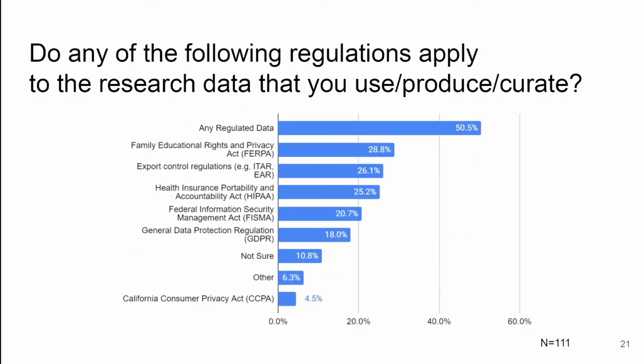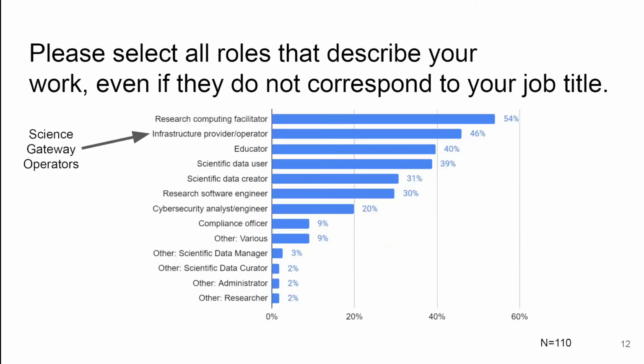I'll just add, just because you asked for feedback about this, when you had the demographics about what kinds of jobs people had, and you were suggesting that the folks who were cyber infrastructure providers and operators were the primary gateway folks, I would imagine that some of those people in that category would be a lot of research computing infrastructure providers on campuses, so they wouldn't necessarily be gateway creators. But I would think also represented in here might be the research software engineers who would be developing gateways, and then some of these scientific data creators and users would probably identify themselves as such if they're people who are creating gateways whose primary purpose is data.